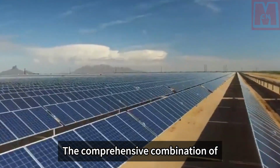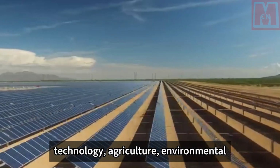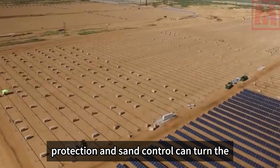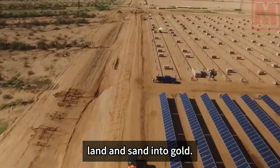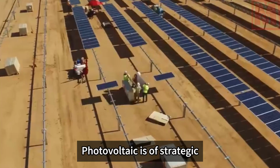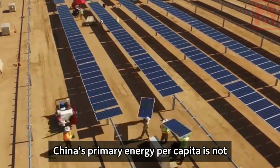The comprehensive combination of technology, agriculture, environmental protection and sand control can turn the Gobi into fertile land and sand into gold. Photovoltaic is of strategic significance to China.